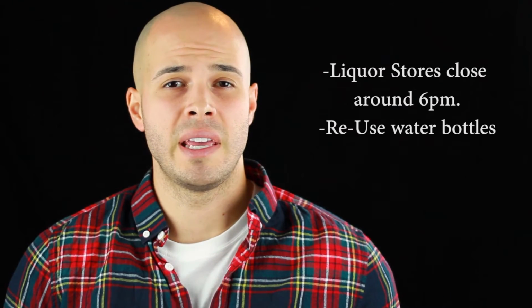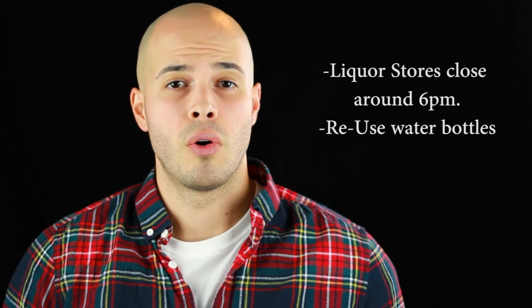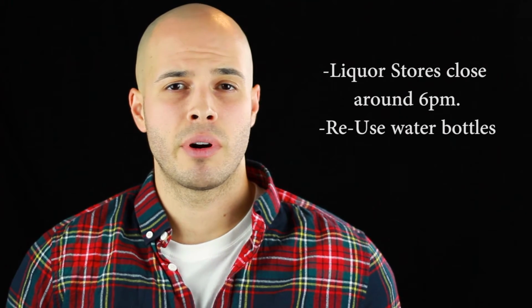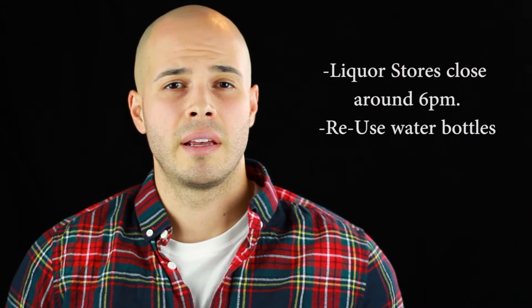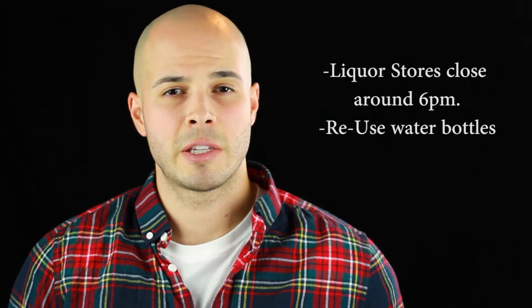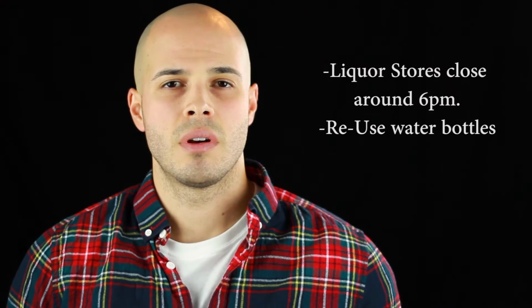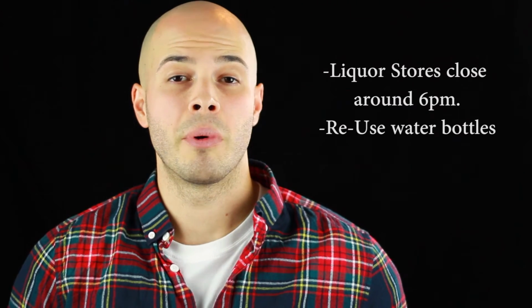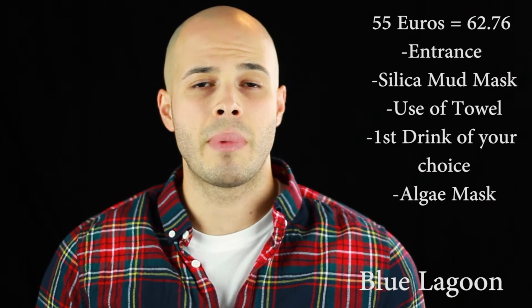Another tip to save money is buying a big water bottle or bringing your own in your carry-on and filling up with tap water. Tap water is good to drink there, and like I keep on mentioning, it is very expensive in Iceland. So fill up your water bottle with tap water anywhere you can, and you'll save a whole bunch of money.